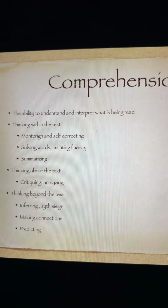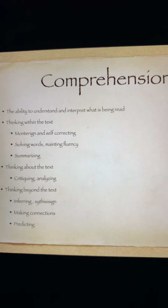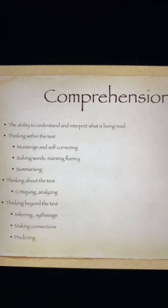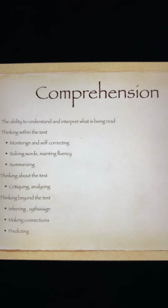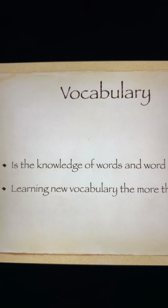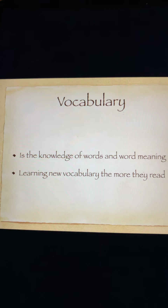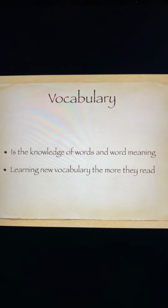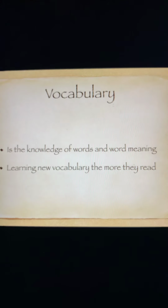An example of this would be when I would introduce a new book to my student during one-on-one reading. I'd have them predict what was going to happen in the book by looking at the cover, or we would look at some of the pages and try to predict what would be next. Now, vocabulary is the knowledge of words and word meanings, and they will always be learning new vocabulary as they read.